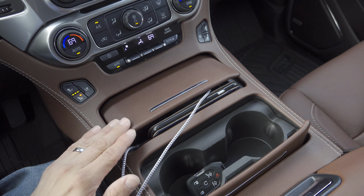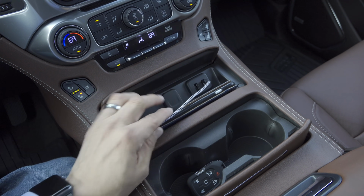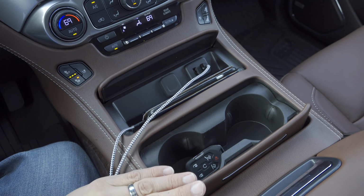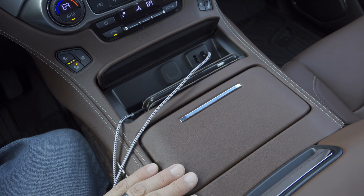Between the front seats, we find several storage compartments, the first of which is just about the right size to hold a smartphone. We have 2 USB ports and a 12-volt power port there, but you can't close the lid with a larger smartphone in place. We then have 2 large cup holders. This is what the key looks like in case you're interested. If you'd like to clean the look up, we can close the lid on the cup holders as well.